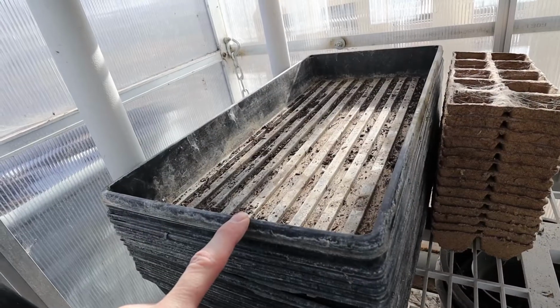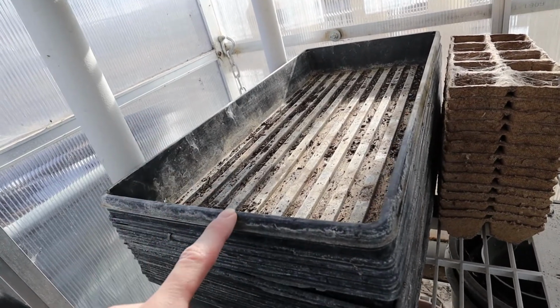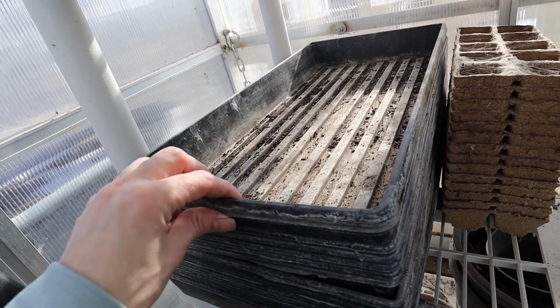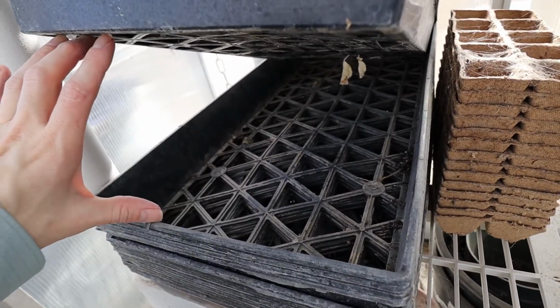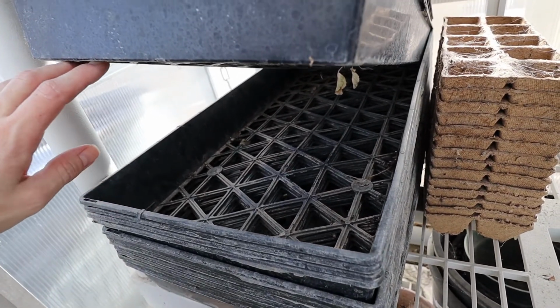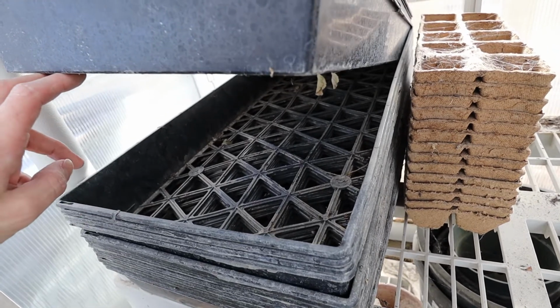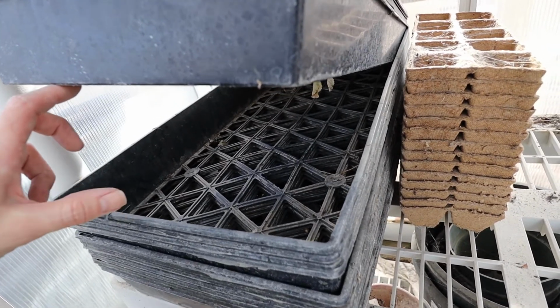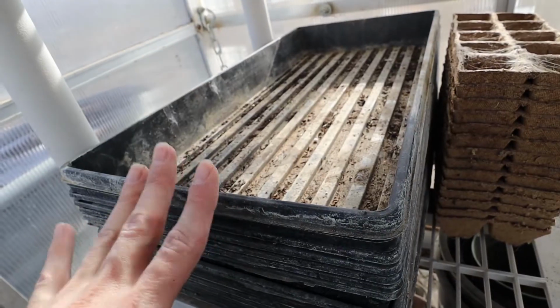I do need to get a few more of these solid trays. I did not have enough of them for my pots after I upgraded my seedlings, so this is on my list to get more of. And then this style tray, I've been given a few of these and they do work okay, but with how warm it gets here in the greenhouse, I just find that my plants tend to dry out a lot quicker if I leave them in these versus in a solid tray.